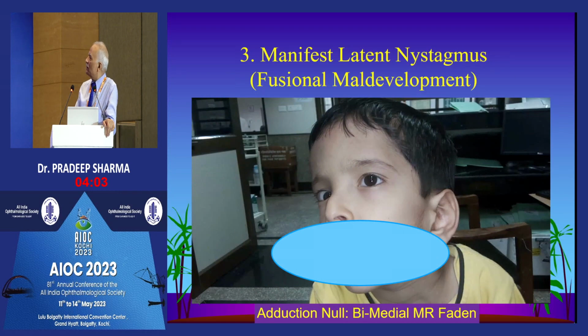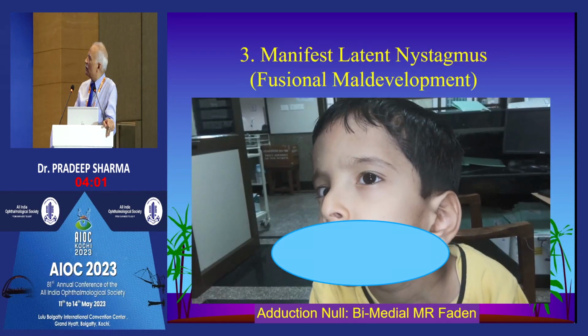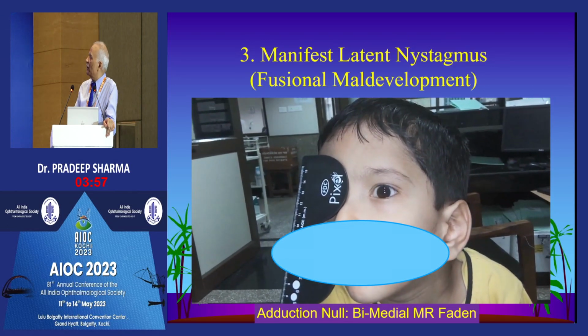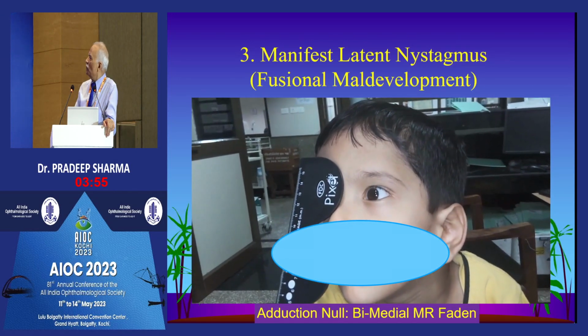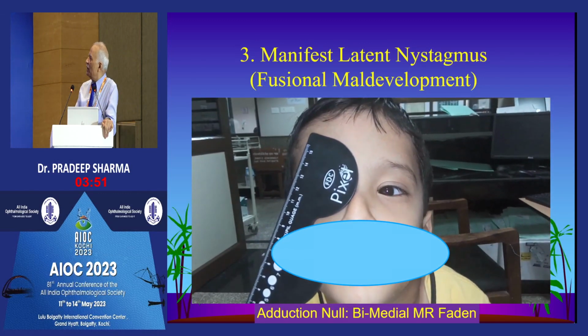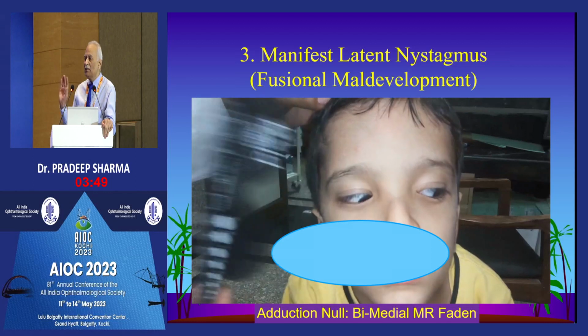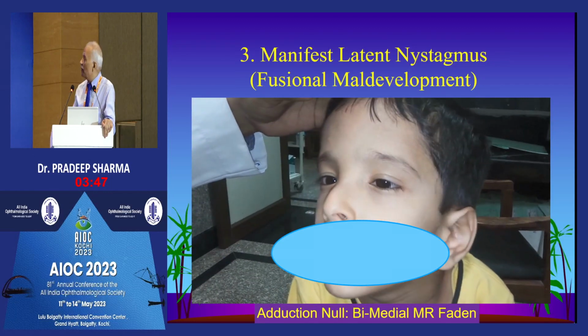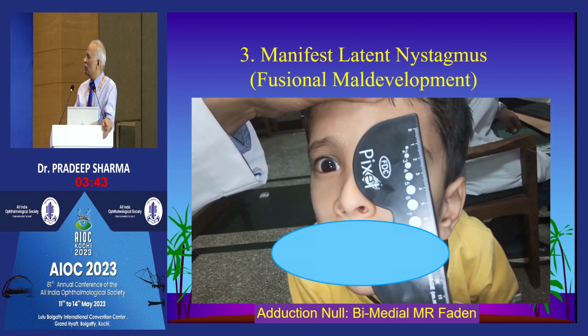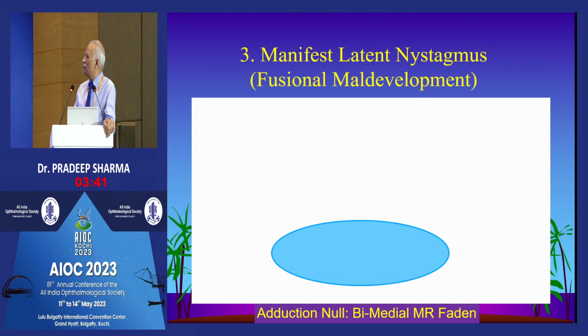Now, see this another child who has, again, a similar right-sided fixation turn. And when I cover the right eye, initially the nystagmus worsens and then it again assumes the left adduction position. Now this is important to clinically differentiate because these cases are manifest latent nystagmus, and usually the surgery in these cases is bimedial Faden.